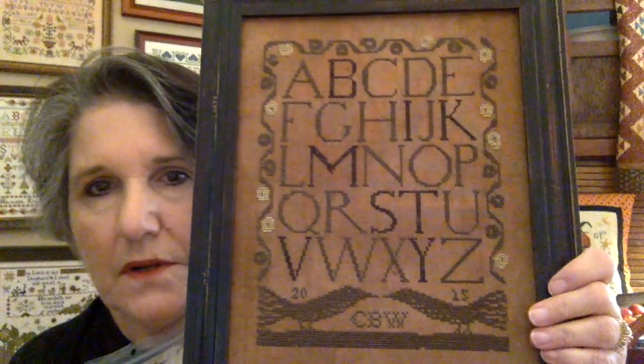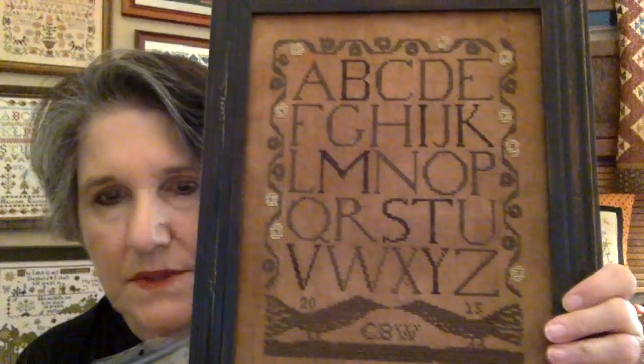Two more to show you. This is not necessarily fall, but to me it looks kind of Darktober or fall. I did this one in 2015. And this is Birds of a Feather Alphabet Sampler by Birds of a Feather. I think this is still available. I think I saw it on 123 or something. A lot of people have done it with a lighter background.